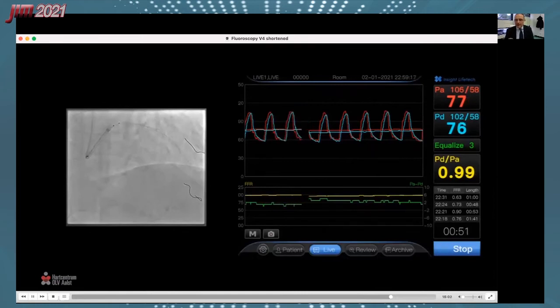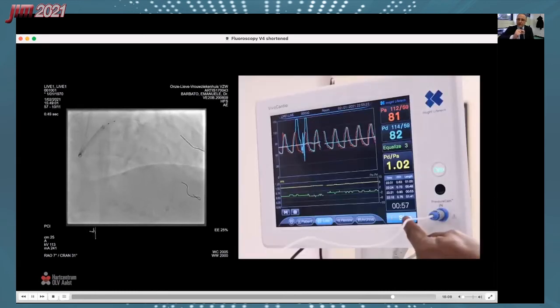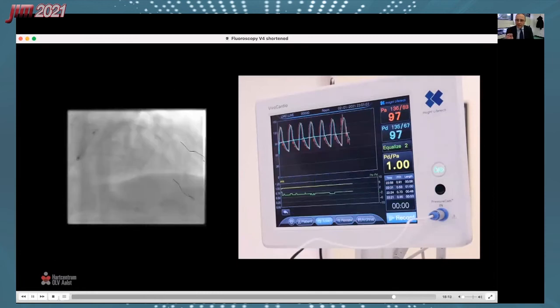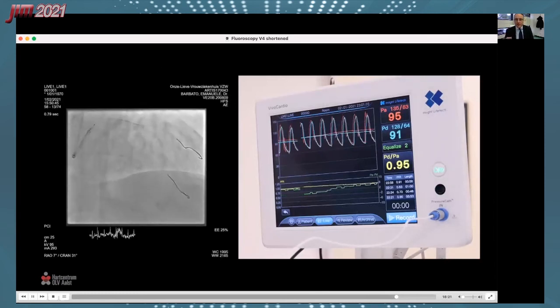And what this pullback tells us, we stopped the recording in a short while, is that there is diffuse residual disease. So there is no way I can improve this residual gradient by additional stenting. And last information, the measurement was correct because the final Pd/Pa was one.